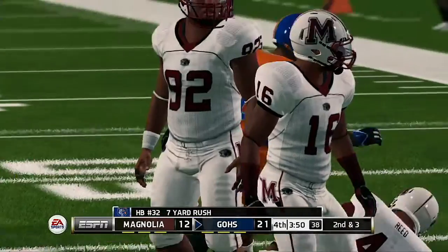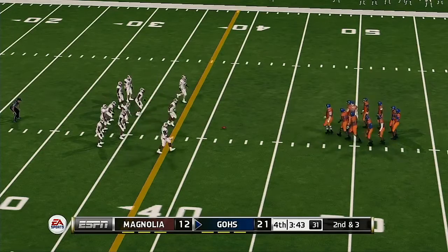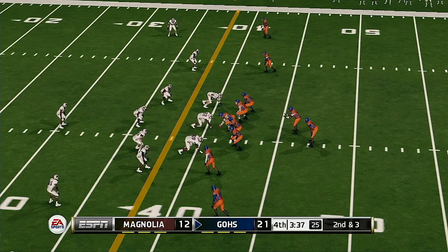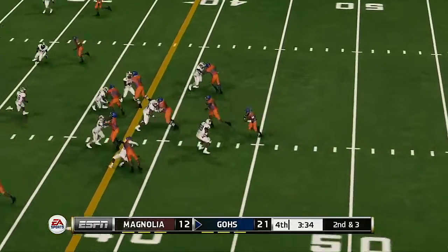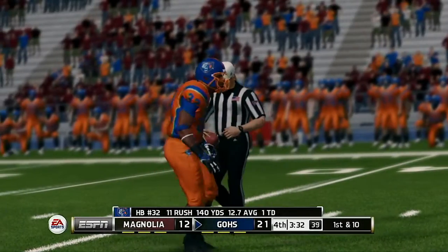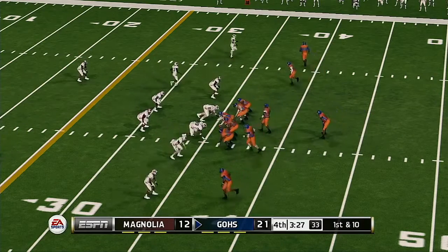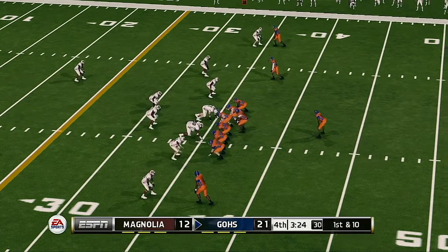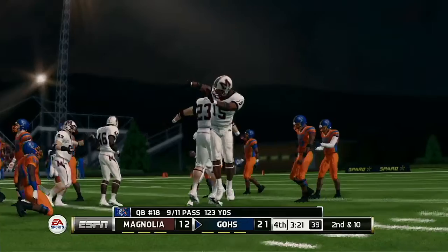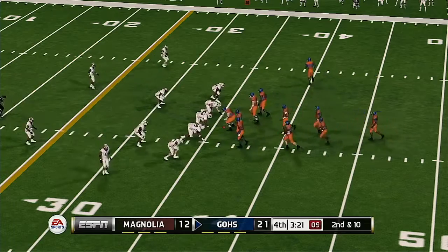Up the middle for a nice run. 7 yards there on that bit of misdirection. Second down, and they're going to need about 3 yards to pick up the first down. And they get nice yardage on that run. Ball on the 36.